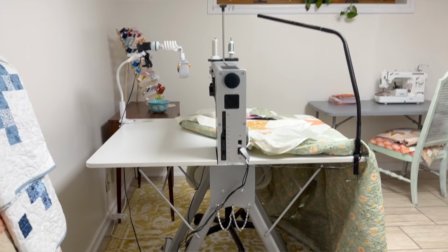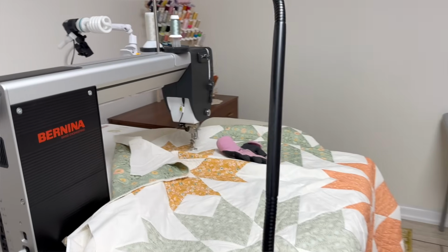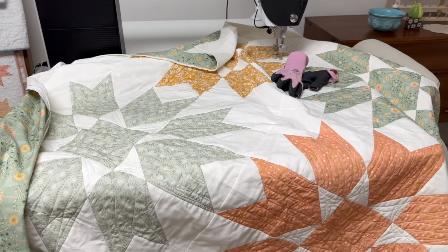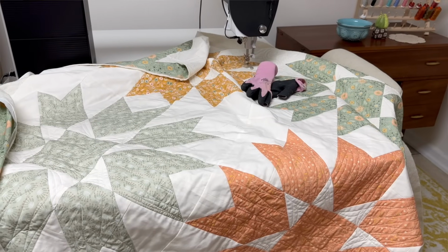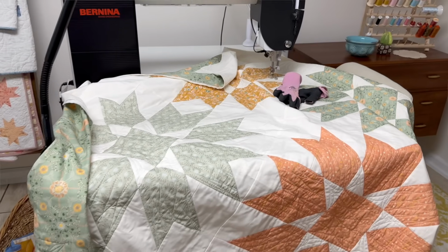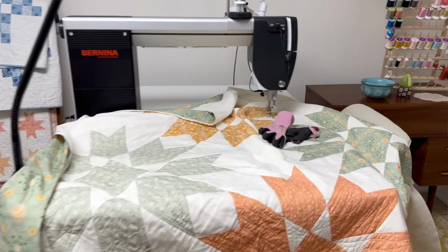Okay, this is a Bernina sit-down long arm. Give you a look at that. I'm still working on the Fenby quilt, and if you have been watching some of my free motion videos from it, yeah, it's really taking me this long because I'm stopping and starting for weeks on end. So that's what's on the long arm right now.